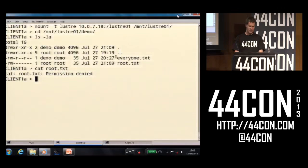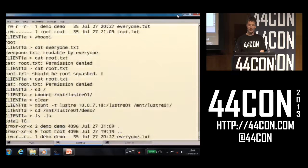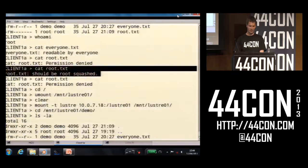However, what that code in the background's doing is intercepting the messages between the metadata server and the client and the OSS and the client. What it's going to do is essentially find and replace the ID of the file that we want to read off the OSS. So when we next come to read everyone.txt, it's actually going to request the file root.txt off the OSS, and hopefully, all being well, we should read the contents of a root-owned file that we should be squashed out of. And then we've basically circumvented root squashing on Lustre.